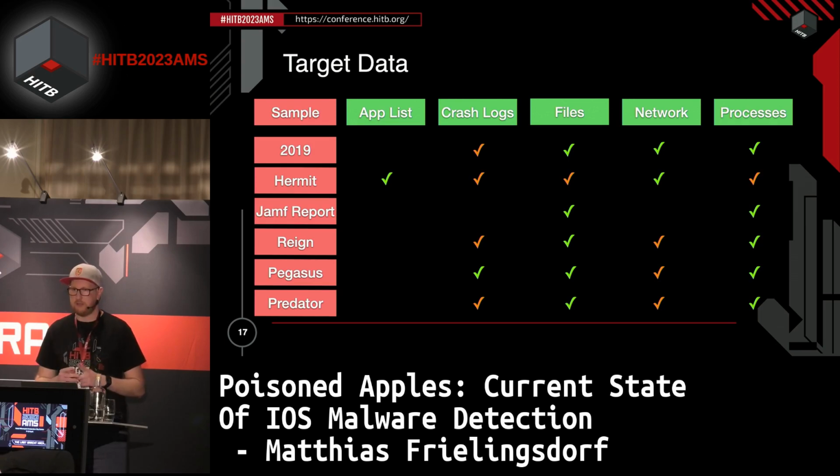Everything which is in green is basically a real indicator that we have from a report. Everything in orange is sometimes, sometimes you get a crash because an exploit failed, but it doesn't necessarily mean that this crash will always be there, or the malware is trying to cover up their traces. We want to get access to files to basically being able to detect anything there. Sometimes network access will help us as well, and getting access to processes might be really, really interesting.